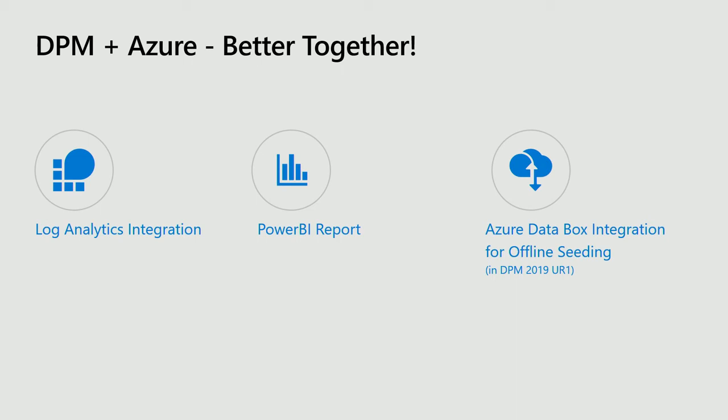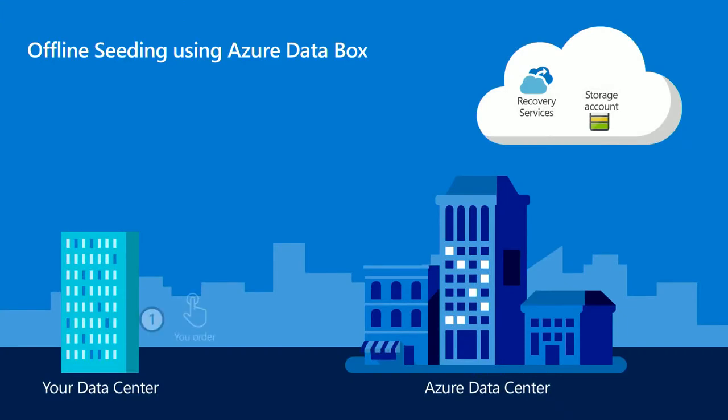The last one there is new, which is Azure Data Box integration for offline seeding. When you first configure Azure backup for long-term retention, it can be terabytes of storage, and it may not be feasible to do that over a network. It can take too long a time. So we support what is called offline seeding, where you can order a data box from Microsoft, do your initial replication to this Azure data box, send that data box to Microsoft, and that will be hooked up to Azure backup. So just a quick illustration here.